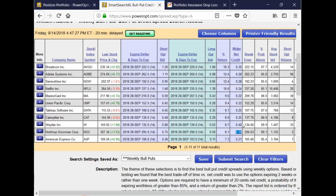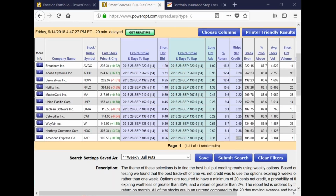That's more of the reason why you're getting a better credit, because most of these are 2.5 or 3-point spreads. Here we have a 5-point spread, so the net credit is almost double the lowest, which is a 3-point spread. That's what you'd expect. Okay, Rhajiv, I hope that answers your question.